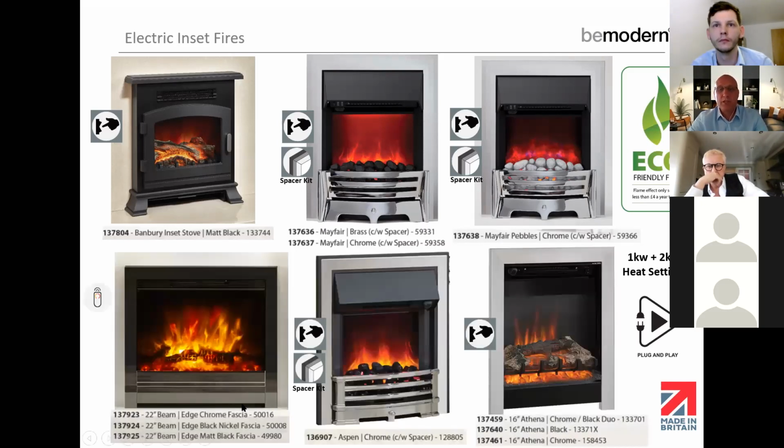And then 3 more options here. We've got the Beam 22-inch in 3 finishes, remote control. We've got the Aspen in chrome, which is manual, and then the Athena 16-inch, which is available in 3 finishes as well, with manual control. So that's the inset electric fires.